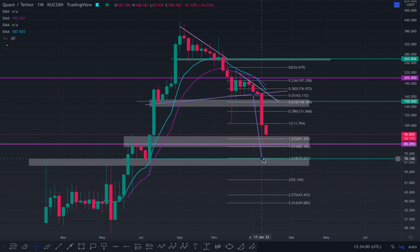The only way to invalidate this head and shoulders technical target is to get back above its neckline, and that's a big job to do. You can see that there's a massive resistance point just before we even get to this neckline. The massive resistance point is this previous swing low, and that's the 0618 also at $150. This is a major key level of resistance. Now it's going to be so tough to go and break it.